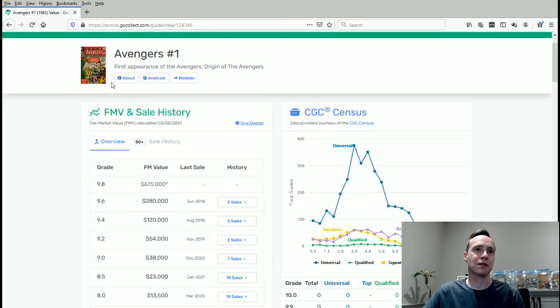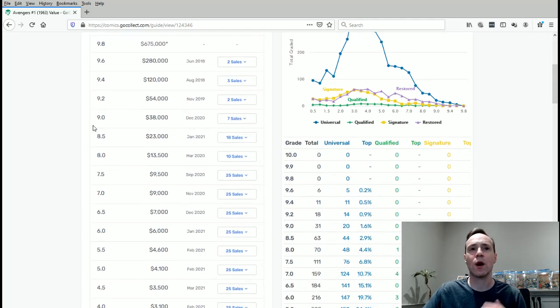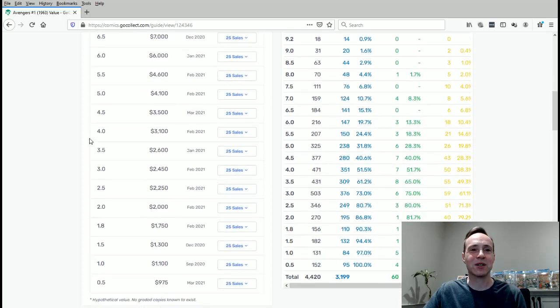And here it is, Avengers #1, first appearance of the Avengers, origin of the Avengers. You'll notice the high grades. There is no 9.8 on the census, so this is just an estimate. 9.6, you'll see, goes for quite a bit. There haven't been any recent sales of these high grades, so we don't really know how much they would go for if they went to market right now. I imagine there would be some growth in the number. But let's take a look at this low grade.